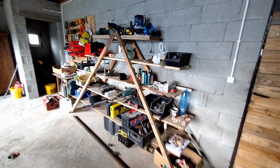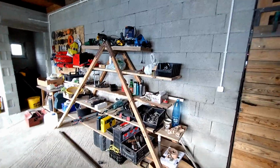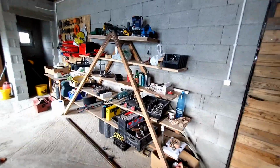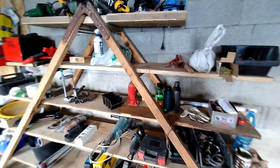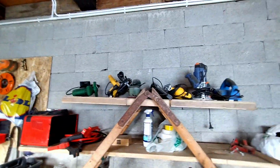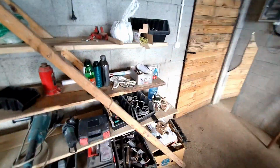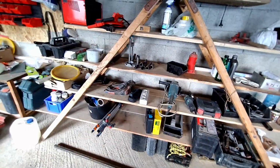So this is the workshop built last year. There's still a lot of work to be done, and let's start from this angle. This is a ladder in which I put some planks of wood and in which I can stack a lot of the tools that I need. There's a lot of variety, but pretty much grinders, just a lot of different stuff. This is woodworking, and some of this was bought last year, some of this is quite new.